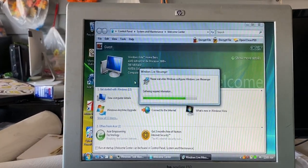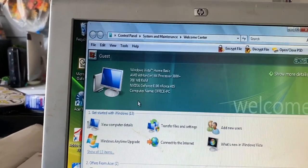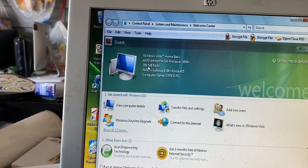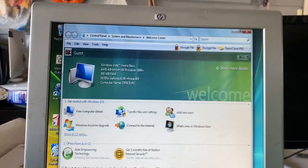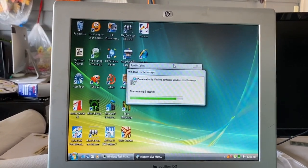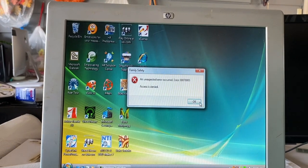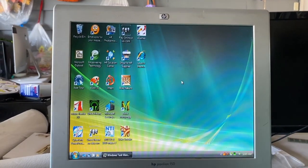Wow, this thing's definitely a blast from the past. NVIDIA GeForce 6100 integrated graphics. It's stealing 256 megs of the system RAM for video, so it's got 768 megs to run Vista. Unexpected error occurred in Family Safety. Access is denied. Well, dang, I guess it's because I'm logged in as the guest user.